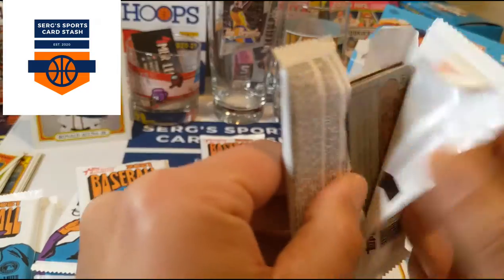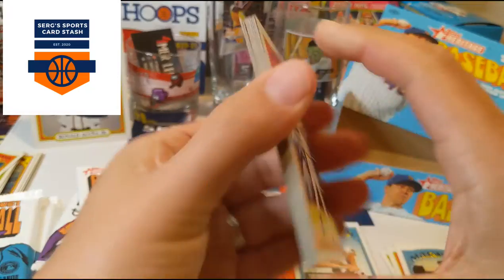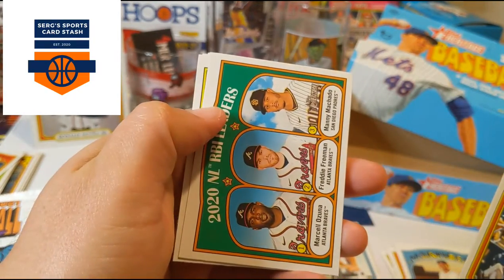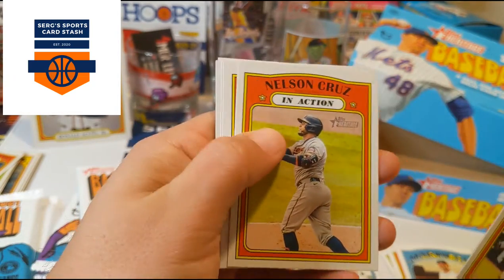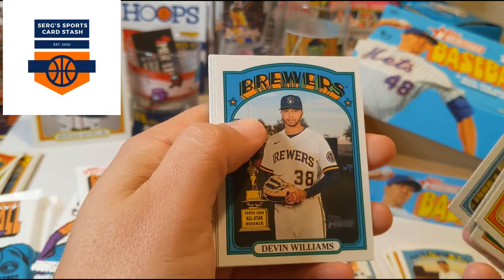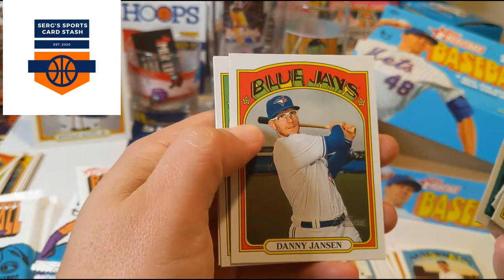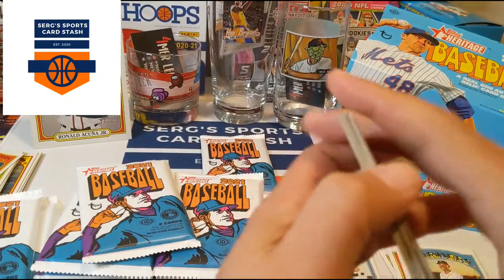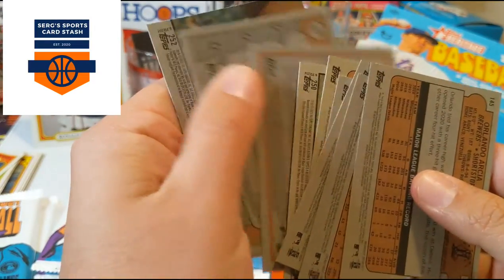The Kebron Hayes seems to be selling really well on eBay, so let's hope we hit one of those with the variations. That'd be nice. All right, we got Yelich. RBI leaders. Looks like all Braves on Manny Machado. Nelson Cruz. Garrett Cole. Anthony Santander. Devin Williams. Rookie All-Star. I don't remember him. Dennis Jansen. Adam Engel. And Orlando Arcia. Let's see if we got any high numbers, and we do not.